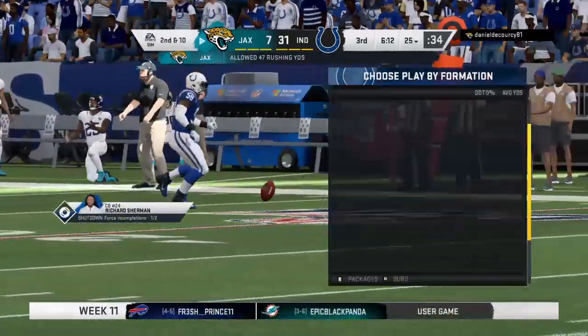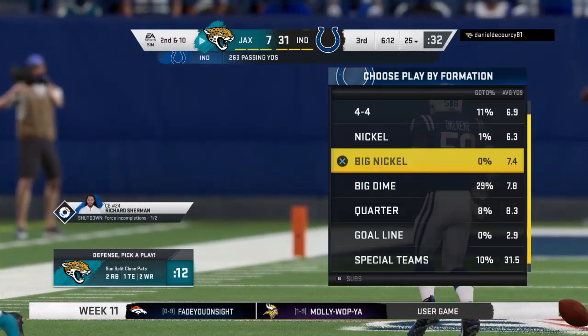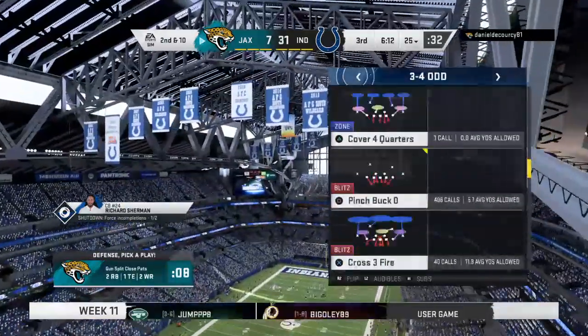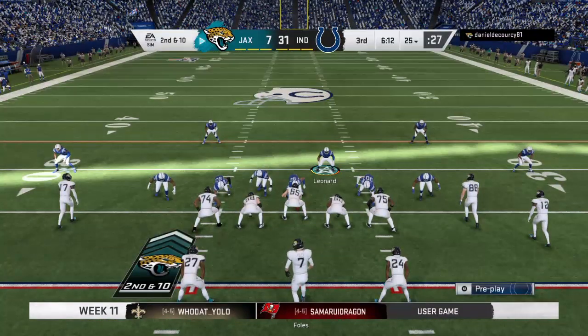I bet they were pretty clinical at the half, not too emotional. They might need to go to the emotional side because you've got to find something, some spark somewhere. And so far, just being calm hasn't exactly worked. They need any spark at this point. An incomplete pass leads to 2nd and 10 from the 25.